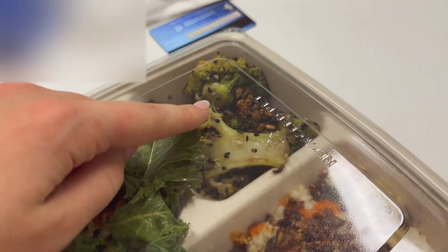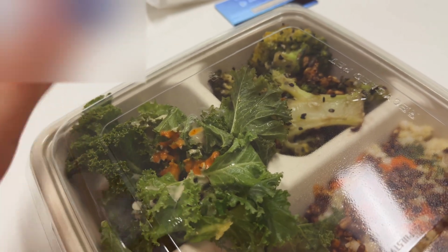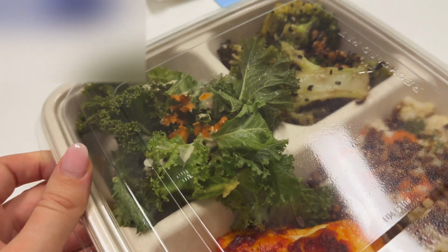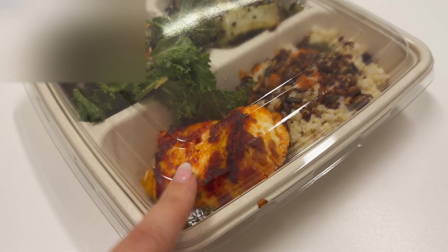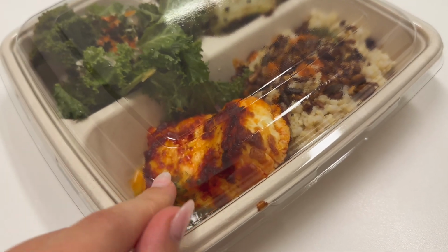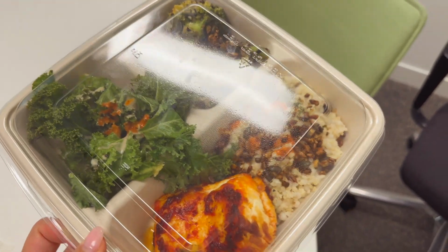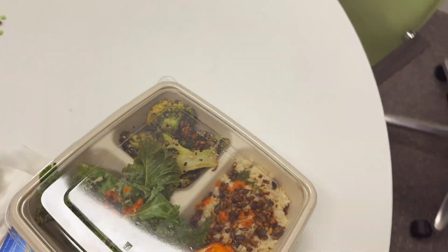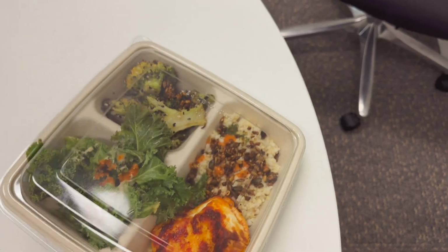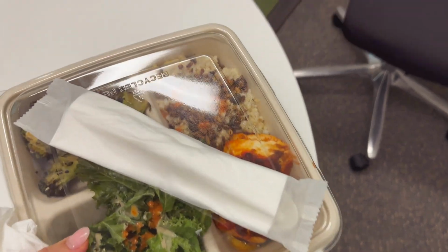I've got miso broccoli. I've got some kale, which I also stuck some of their chili paprika sauce on. And then I've got some, I actually have no idea what this is baked into, but it's basically halloumi. And I just thought, don't you think that looks so nice? So I'm very excited to gobble this down, but I need to shoot back to my meeting right now. So I've got my little knife and fork and off we go.